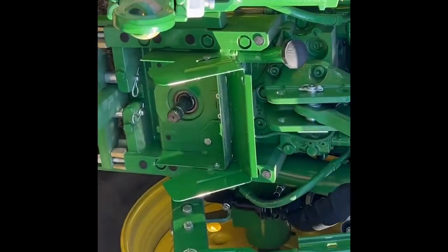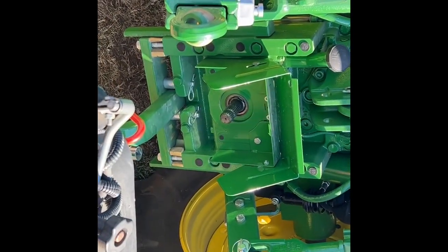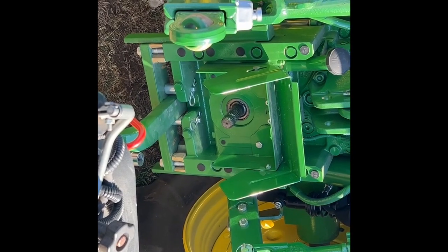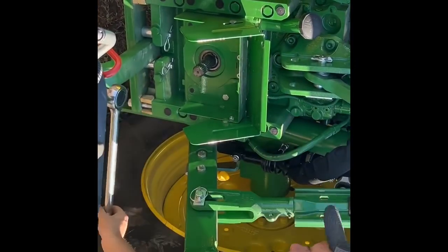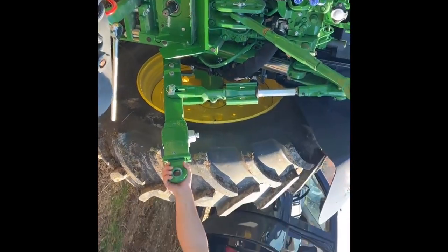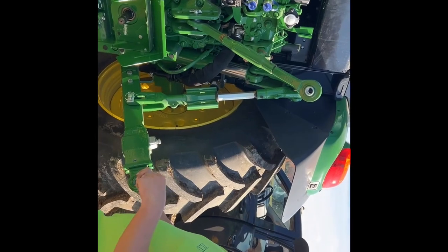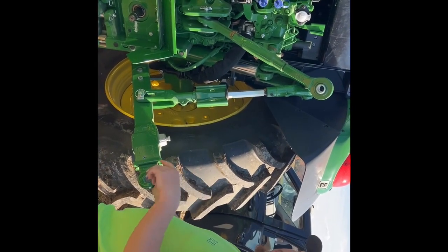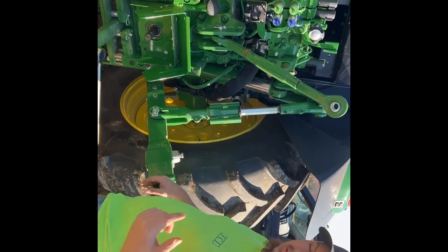So I want you to tell me again about the PTO. So how come you had to flip this around? Because with this particular piece, it's a 1000 PTO. So we had to swap the PTO around because most of our other equipment is 540. 540 is 540 revolutions per minute, so we needed the 1000 revolutions per minute for this particular piece of equipment.